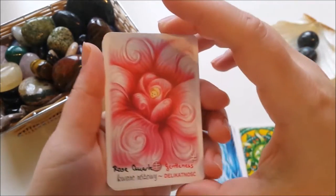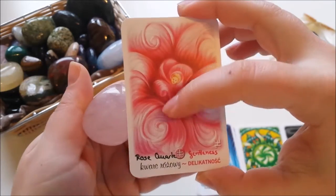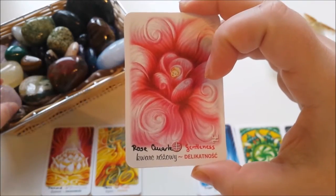We have rose quartz for gentleness. And I mean, just look at this. Just look at this little face in here. Just look at this, it is so soft. I want to lay down in this rose. It's so gorgeous.